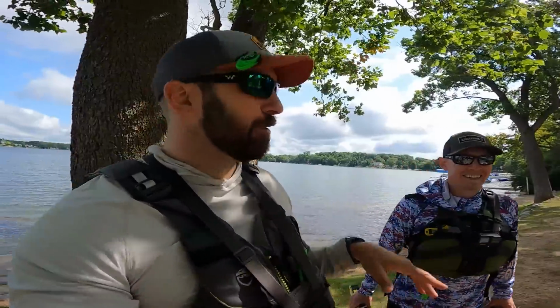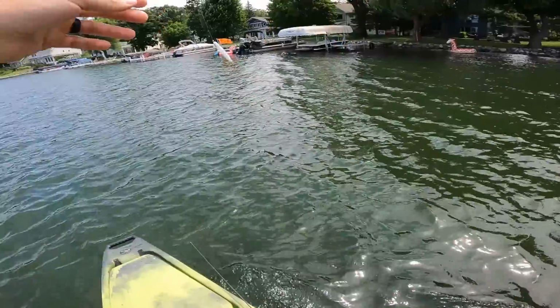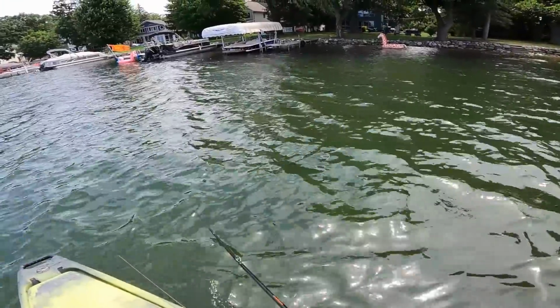Yeah. All right, so we're gonna split this box up. We'll show you what we're rigging up, and let's go fish. First up, let's roll with the Berkley Jaywalker. This would be our cheap, quote unquote, topwater walking bait. Just want to see how it walks first.